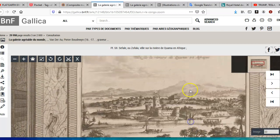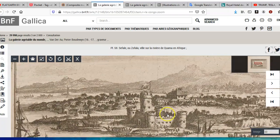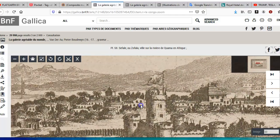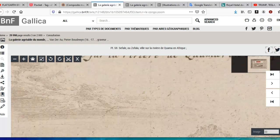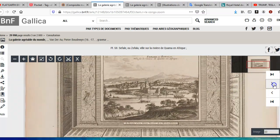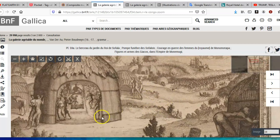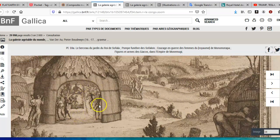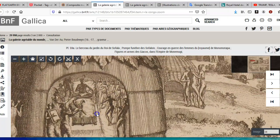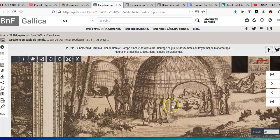And here we go. Look at that. I mean, that's just a huge castle. Completely built out. There's stuff out here in the background. It's just everywhere. Sofala, a villa on the river of Kama in Africa. And again, this looks like there's a bit more sort of tribal down here where they are now. Got all their huts. Looks like a pretty big hut though, doesn't it? A lot going on in there. Over here, some more huts. And these are very sizable huts. Oh, they're big.